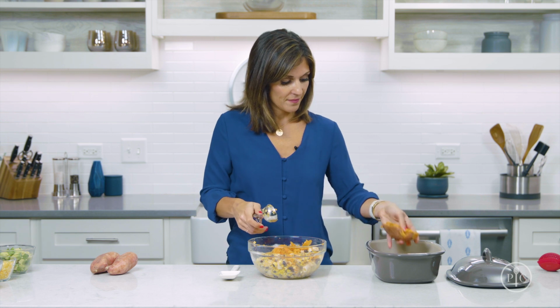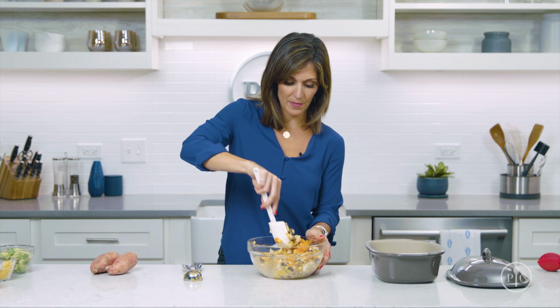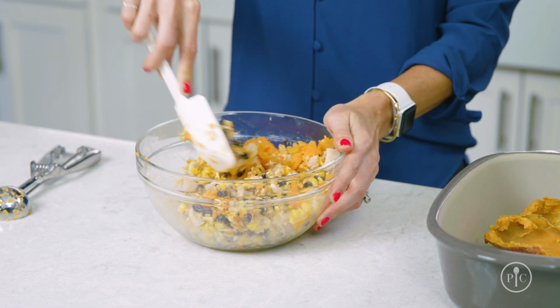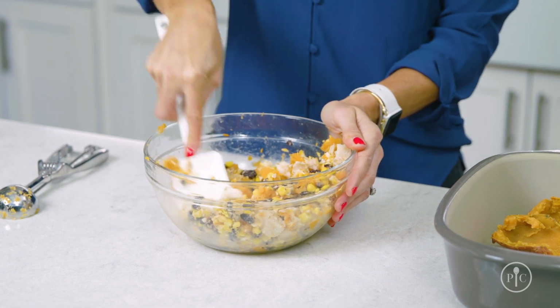Okay, that's looking good. I'm just gonna mix this all up because this is gonna become my filling. I actually love this mixture alone right here in the bowl just to eat. It's really tasty.